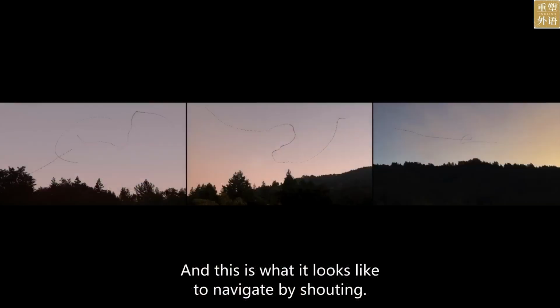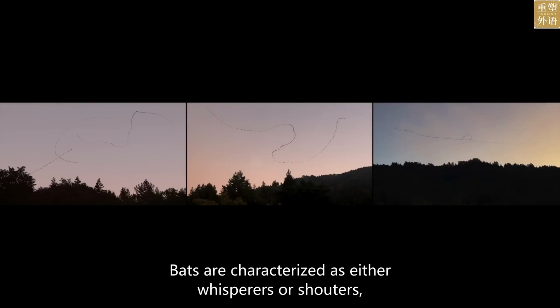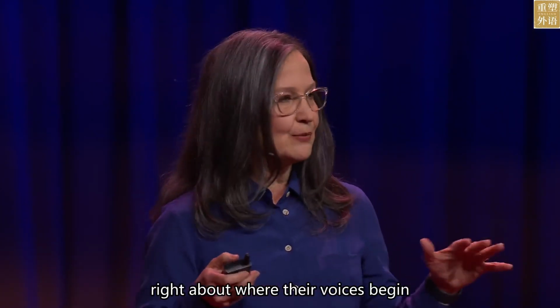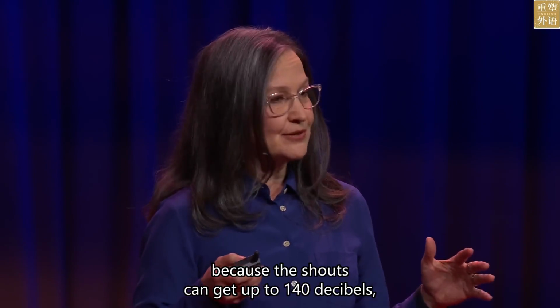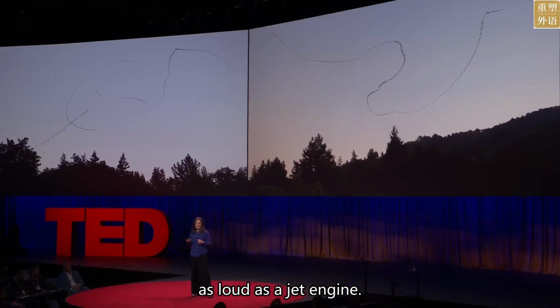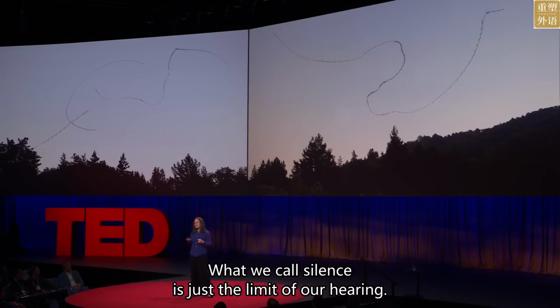And this is what it looks like to navigate by shouting. Bats are characterized as either whisperers or shouters, and we're lucky that the range of our hearing ends right about where their voices begin, because the shouts can get up to 140 decibels, as loud as a jet engine. What we call silence is just the limit of our hearing.